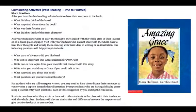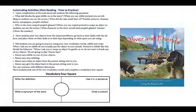For this grade 1 lesson plan that goes along with a book called Amazing Grace, you can see some questions to encourage students to share their reactions to the book and get a whole class discussion going. In another lesson plan about a book called Oliver and Friends, this culminating activity has an easy vocabulary foursquare that teachers could copy up onto their chalkboards and use as a graphic organizer for students to learn from. These lessons can also be adapted to students in higher grades with just some small adjustments.